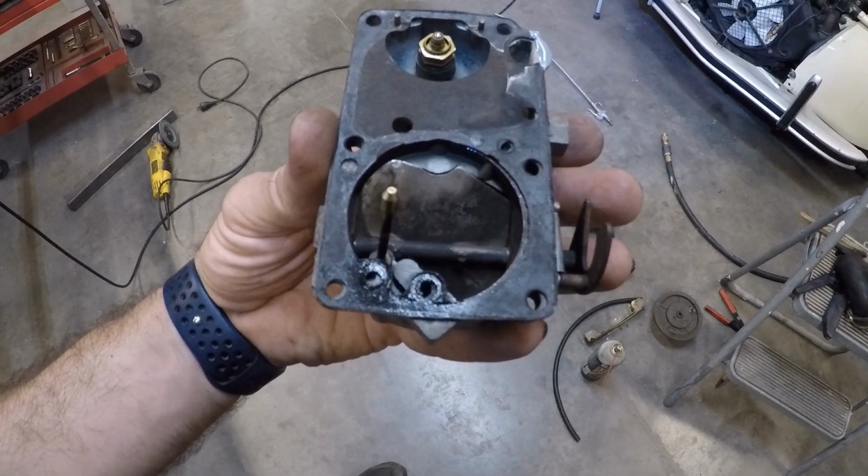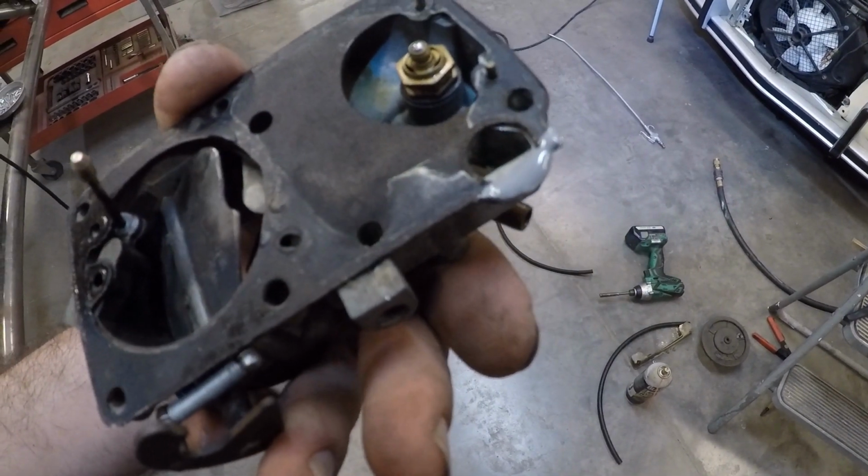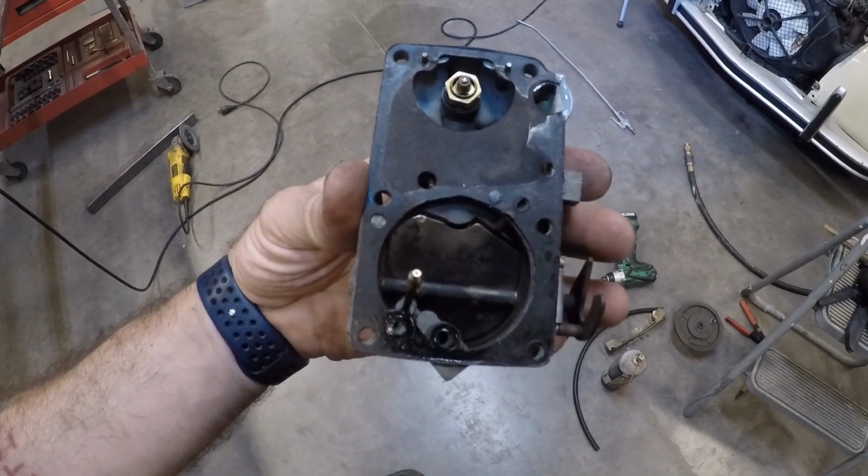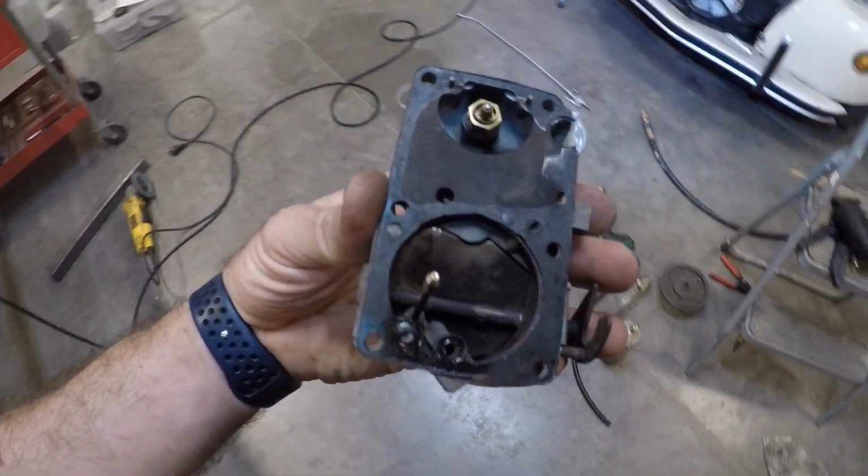So here's how it's looking. I put the old gasket back on, a little piece broke off, and so I just added a little gasket maker. I'm gonna try and track down a rebuild kit for this at some point, but I just want to see if it'll start right now.